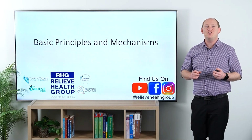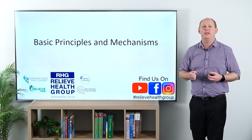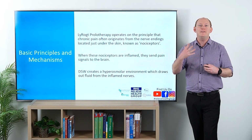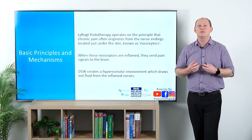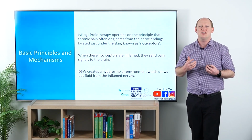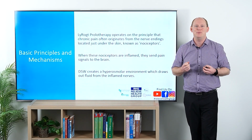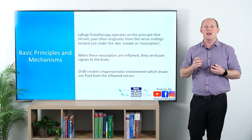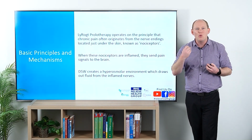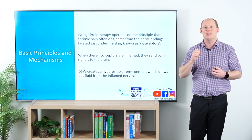Hey everyone, let's talk more about Lyftogt Prolotherapy, the basic principles and mechanisms of how it works. So Lyftogt Prolotherapy operates on the principle that chronic pain often originates from the nerve endings located just under the skin, known as our nociceptors. When these nociceptors are inflamed, they send pain signals to the brain, which we then experience as pain.